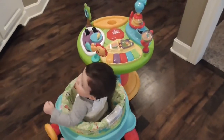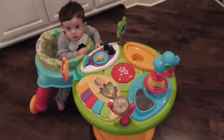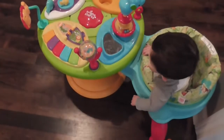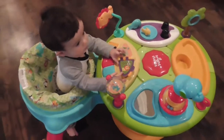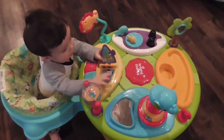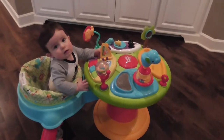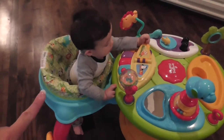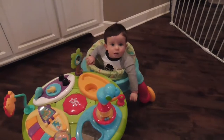Another item that we decided to buy is this walker thing. And I know that walkers are really controversial for babies to use, but we really like this one. And as you can see, so does Nathan. He loves to just walk around it on his own, and he can just go play with whatever he wants to play with on this little activity center. And then what's really cool about this is the activity center is a standalone item. And so once Nathan's walking and doesn't need help anymore, we can totally take this chair off and he can just have the activity center to play with. So we really like this, don't we, bud?